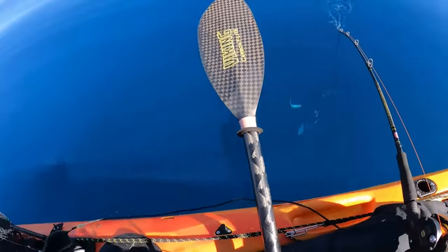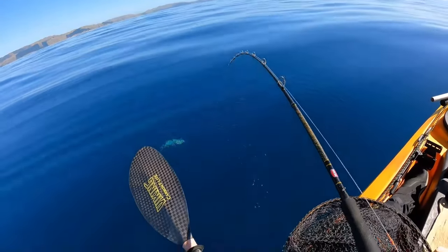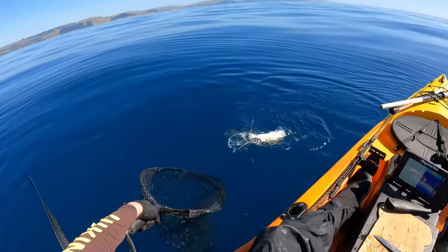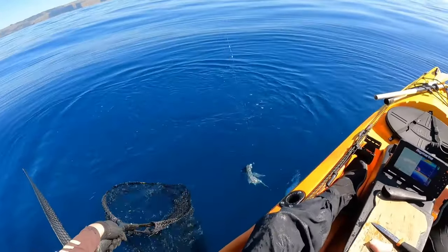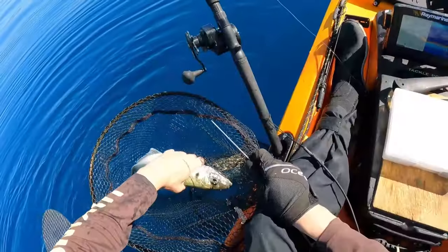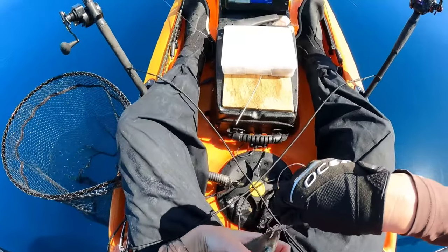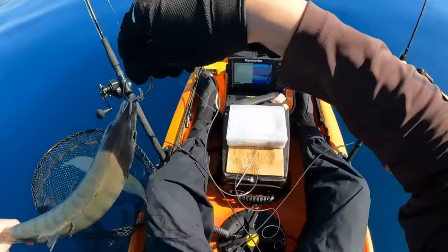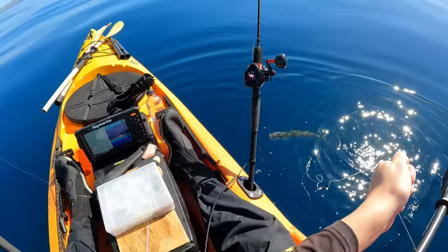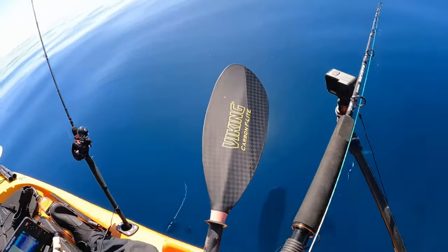That's what we wanted. Lots of bait. Look at those baits. Perfect marlin bait. There we go. Right, down he goes, all the way to the bottom.